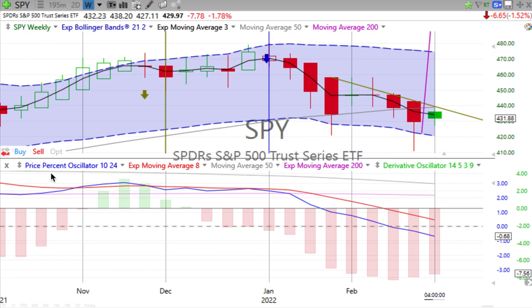That is the price percent oscillator, the derivative oscillator, the moving averages that we use to be able to see where these different trends are falling, the 50 period, the 200 period. We have the Bollinger Band set up. We use Heiken Ashi candlesticks. We use these things because they work. They help us to see what's happening. Let's jump into these charts.